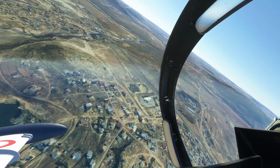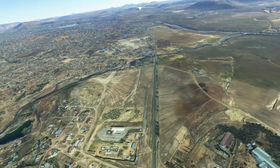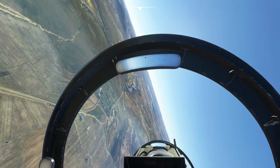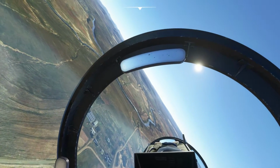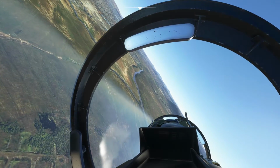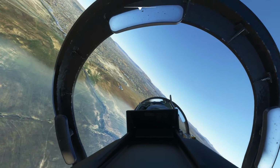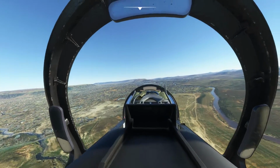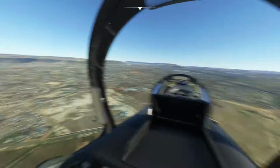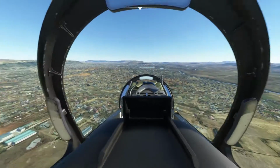There it is. There it is. I'll see if I can get the wingtip camera onto it. Done. Awesome. Now turning back to the southwest, it's going to take us right across town. A slow flight here. And we're on track. I'm going to change the channel. South Africa there. Lesotho here.